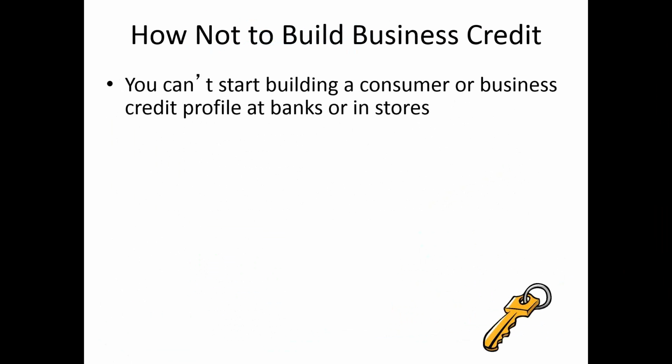But on the consumer side, if you went and got a secured credit card, and then you went to your bank and went to Target after it reported and you had a score and you had some trade lines, then you could get approved. Well, that's exactly the same in the business credit world. You cannot go to a store, you cannot go to a bank and apply to get initial credit. You will get denied. I promise you, 100% of the time, you're going to get denied.